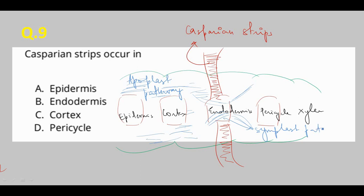Symplast pathway of movement of the cell. So here Casparian strips are present in the endodermis.